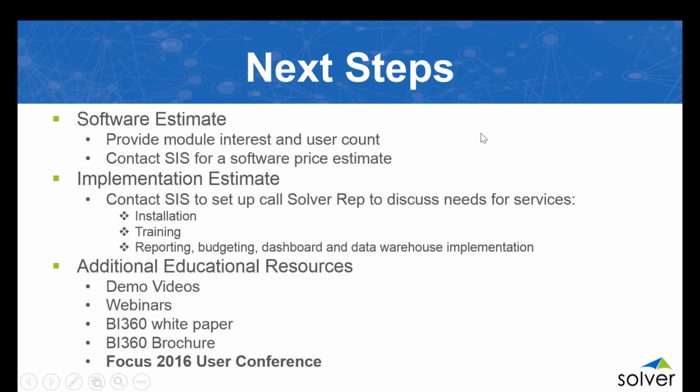And likewise, software. Debbie and I get a feel for, we find out exactly what modules within BI360 you need and the nature of your users, how many users you have and what are the capabilities the different users need. Basically, we fill out an order form and we're able to generate a software estimate pretty easily and quickly as well. So just be aware of that.